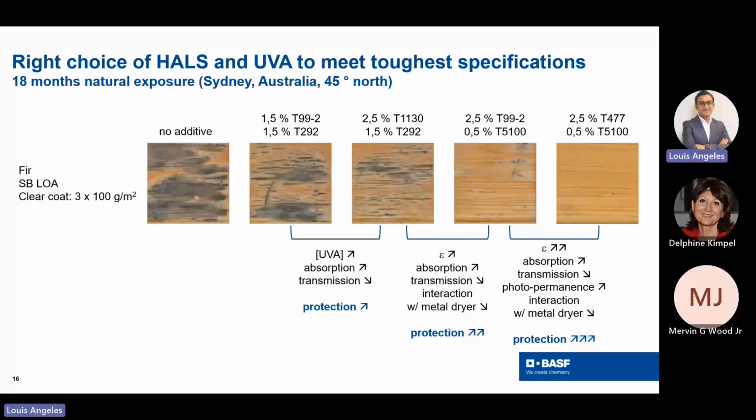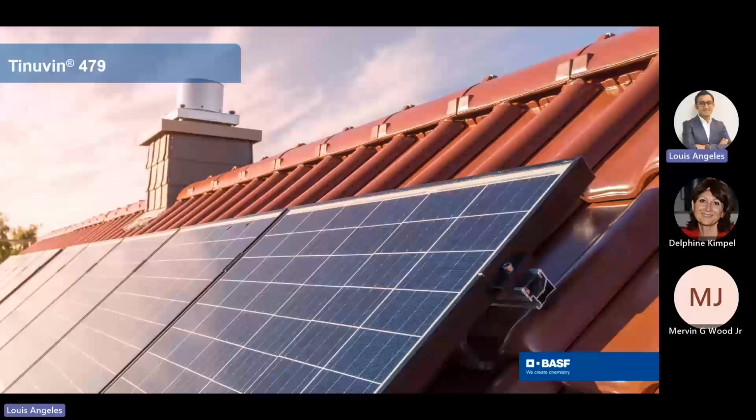But talking about our second product, the UV absorber Tinuvin 479, I think this is one of the most interesting applications of this additive. It is the photovoltaic cells. So, Delphine, could you please let us know how our additive makes the difference in this application?